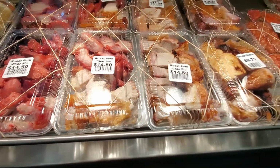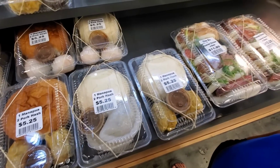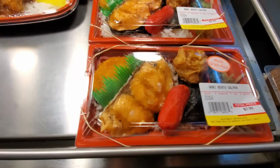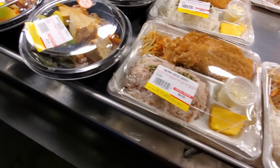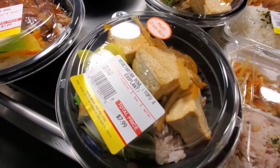They also have a Chinese section. Here's some char siu, some roast pork and roast duck, manapua. They've got rice cake, and even look, fun. These are the other kinds of bentos with a more local flair with the hot dogs. They've got musubis and chicken katsu, and here I thought was interesting, they even have vegetarian bento bowls.